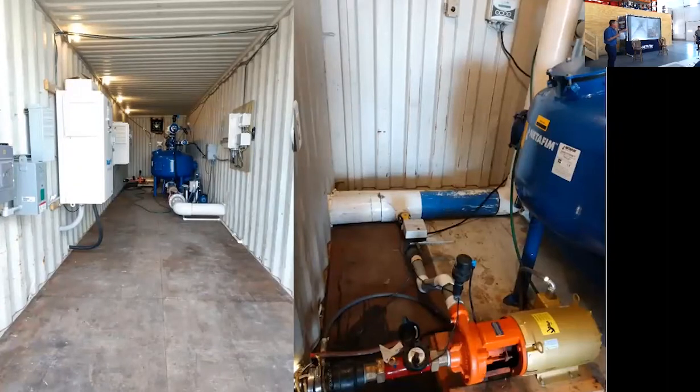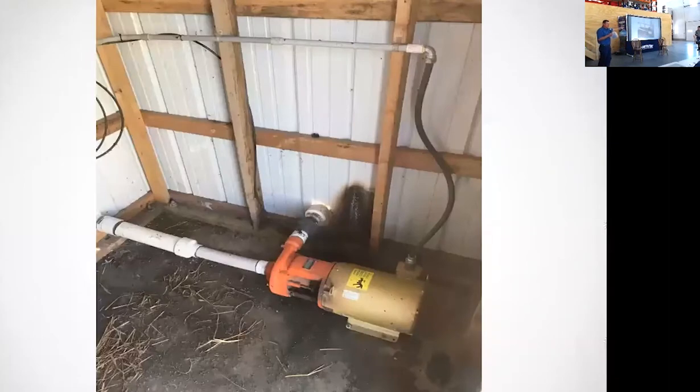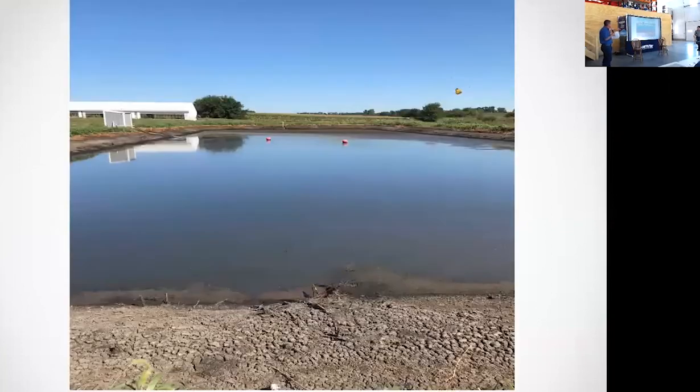Let's take that pump, put it up at the lagoon instead of pulling, push it down. And it is downhill all the way. Built this little pump shack, little outhouse almost looks like. Put the pump inside there. There's the exact same pump. Put it in there, hooked it up. One more slide gets us what you can see on the outside of the building.